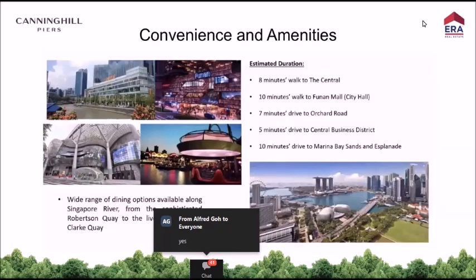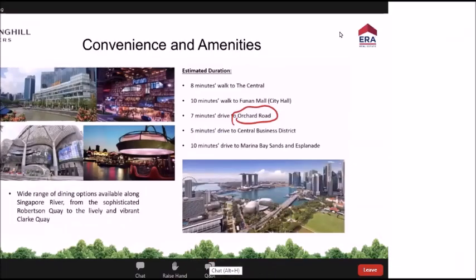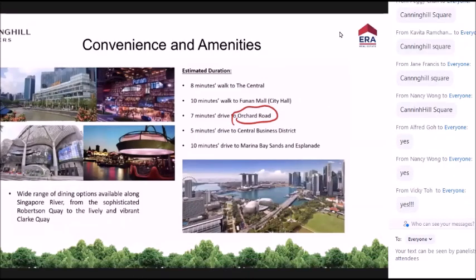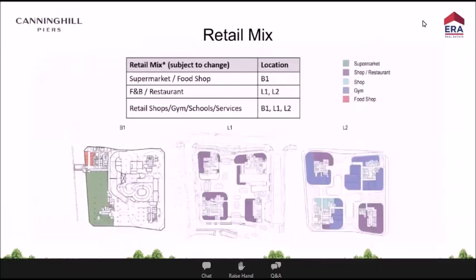Okay, convenience and amenities, right? I think many of us are very familiar with Clarke Quay. It's walking distance to Central and Funan Mall. If you drive 7 minutes, you will reach Orchard Road. CBD is about 5 minutes, MBS about 10 minutes' drive. This is something you guys have got to take note of, because this is how you need to describe to your customer the retail mix.